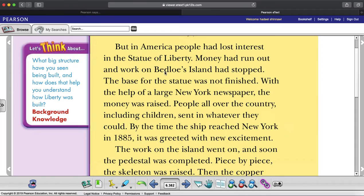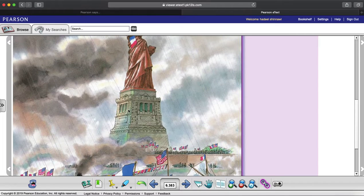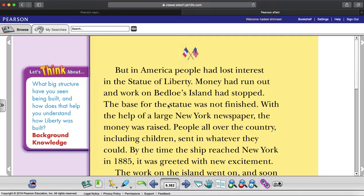Now, the work on Bedloe's Island had stopped because there was no money to pay for building the statue, so they stopped building. The base for the statue was not finished. What's the base? The base is a piece of stone that they put at the end of the statue. This is the base, right? This is the base. Okay. So the base for the statue was not finished. In America, they hadn't finished building the base yet.